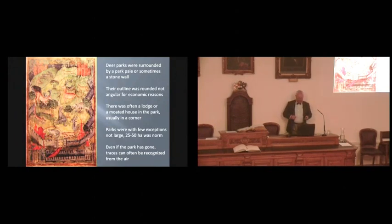I can recognize these parks. Well, I know Cantor has mapped them, but only roughly county by county. I go to the detailed maps and Google Earth and so on, and I can find where they were, because there was often a lodge or a moated house in the park, usually in a corner. You can see the outline. I'll show that in a minute. And even if the park has gone, traces can often be recognized from the air. So this medieval picture in a manuscript is a bit idealistic. There's all sorts of animals in there that are unlikely to have been there, but certainly there were deer.